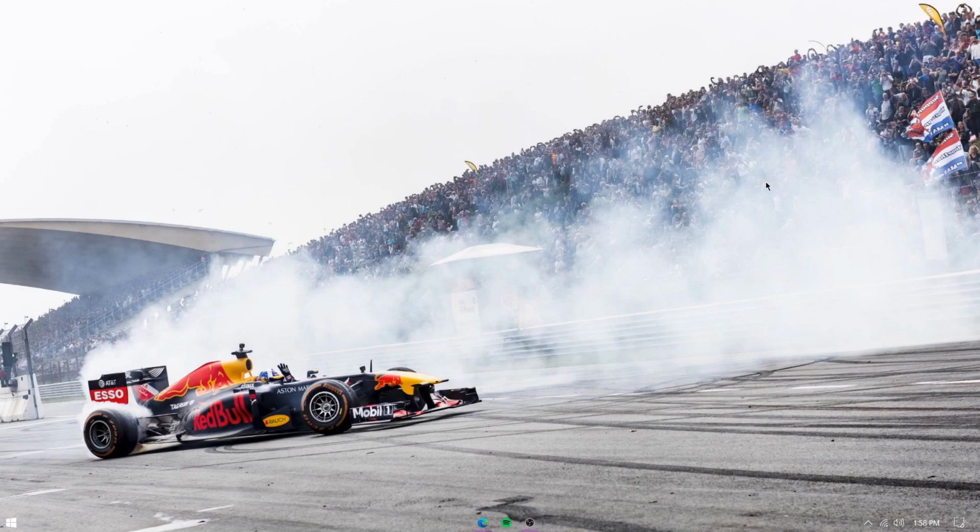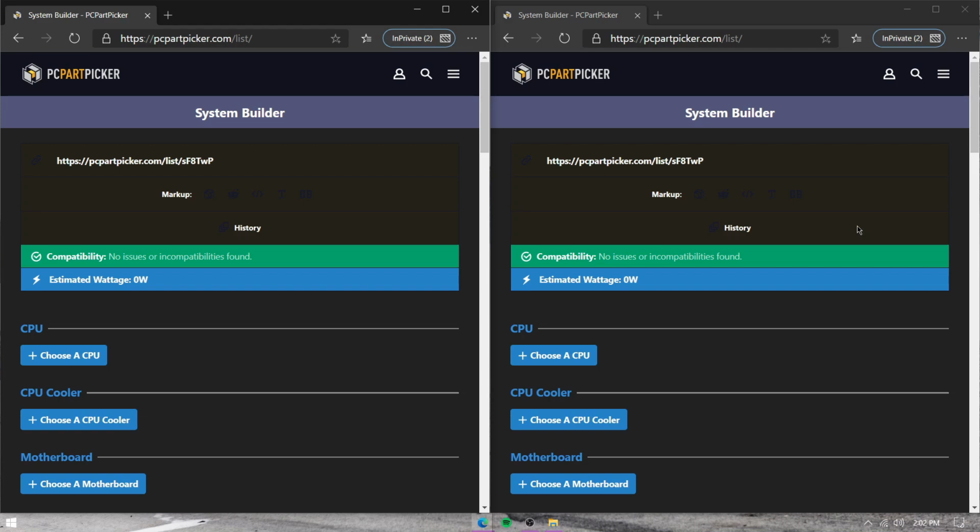We are going to make these lists side by side so that I can explain the differences along the way, which will help you understand better why I'm making the choices that I do. So we are going to be using PC Part Picker as our reference. The first part that we'll be selecting is a processor. Now, according to our budget, the processor that we should be going with is a 6-core processor.